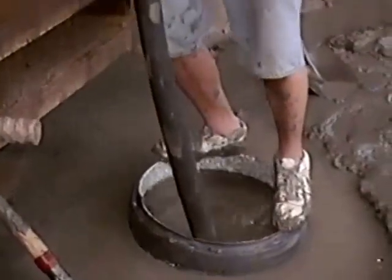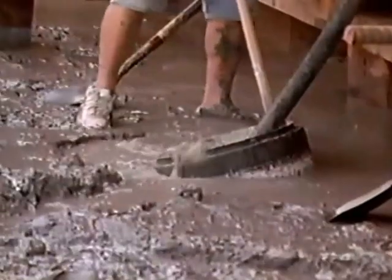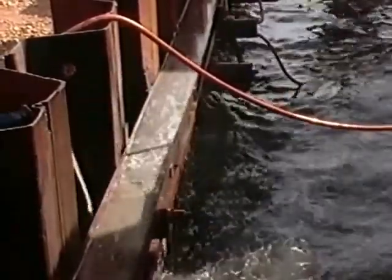Despite the precision of the cofferdam construction, there is still some residual seepage through the sand into the excavation pit. 4 electric sump pumps are used continuously to keep the site as water-free as possible.